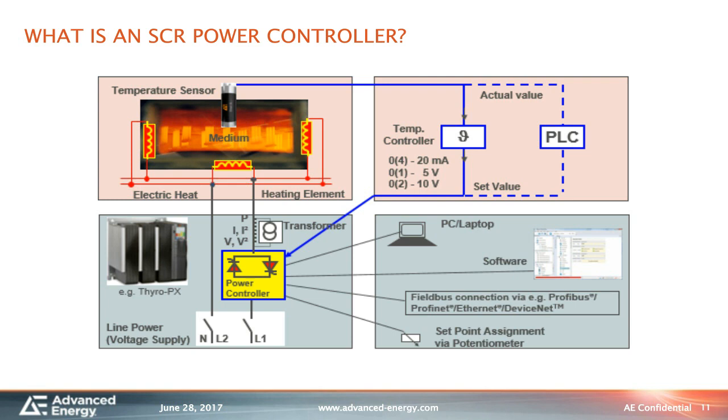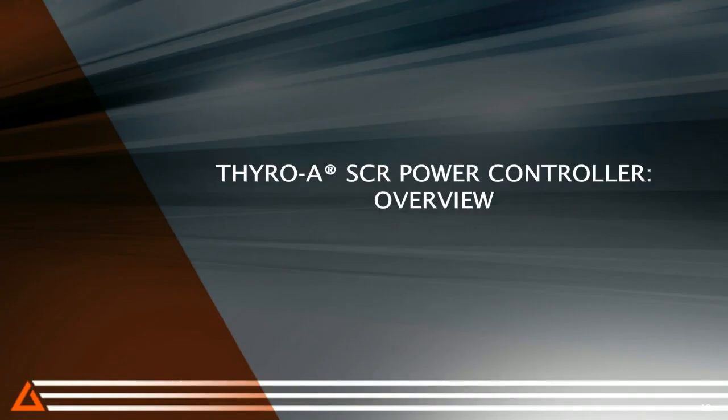So the way of transferring this set point from the PLC or temperature controller to the power controller, there are different ways of doing it. The oldest way of doing it is using a 4 to 20 milliamp signal or some 0 to 10 volt signal, but of course also field bus signals. For example, Ethernet IP or DeviceNet or Profibus or Profinet and so on. It can be used to transfer the set point to the power controller. All the power controllers from Advanced Energy are fully digital power controllers. So they can be set also via laptop, and there's a PC software for configuration. Okay, next slide. So let's look at our Thyro-A power controller series.